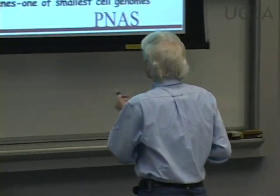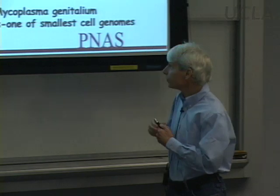For example, if you want to find out what the pathogen genes are, and this is a pathogen, Mycoplasma genitalium, a sexually transmitted bacterial disease, if you want to know the pathogenicity genes, you just synthesize genomes where you eliminate one gene at a time. And then you have maybe a mouse model or something like that where you have a mutant of every particular gene or whole series of genes, and then you see what they do. I mean, that's one application.